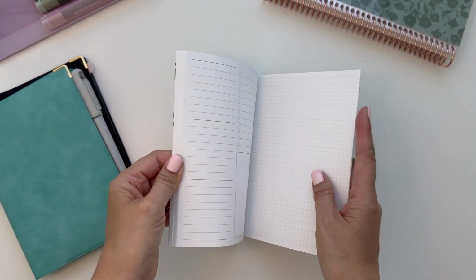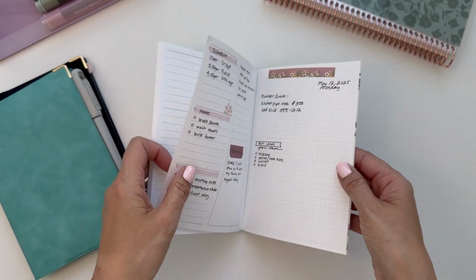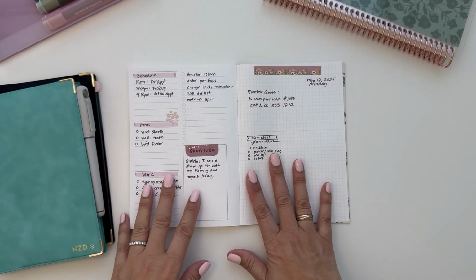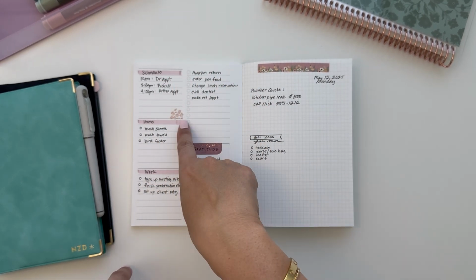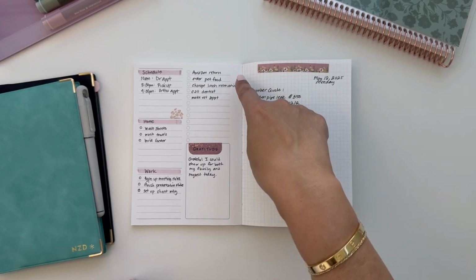I did a sample layout for you guys here. So this is my sample daily layout. If you wanted to just go simple and have a daily planner, I put the schedule here, like key appointments, stuff to do for home, stuff to do for work, a little gratitude section here, and a to-do list here.